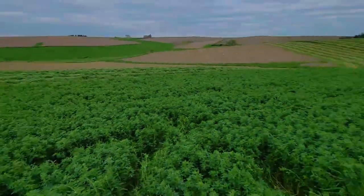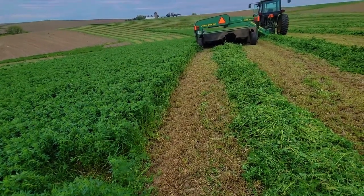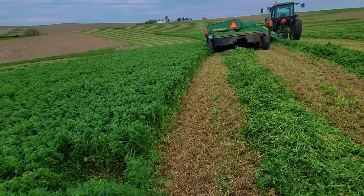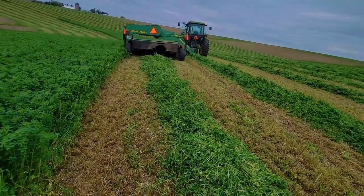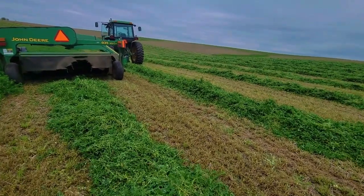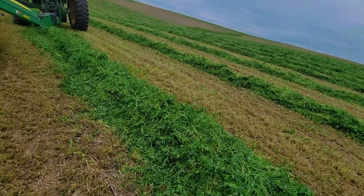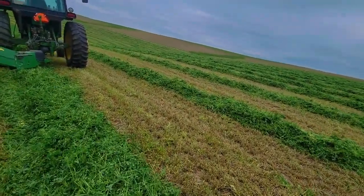But this is about the earliest I ever remember cutting hay. Today cloudy, tomorrow cloudy. Today's Friday. I don't think we'll be chopping until Sunday. Sunday looks sunny. And then we won't do dry hay for another probably 2 weeks.